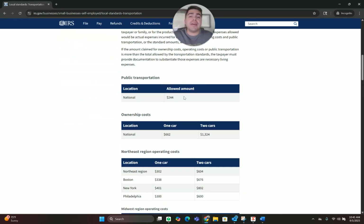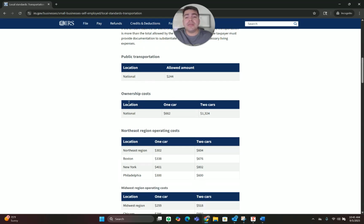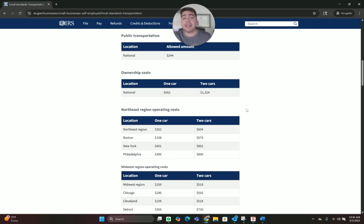If you scroll down, if you use public transportation, you're allowed up to $244. If you're financing or leasing your car for 2 cars, you can have up to $1,324. So an example of what your tax resolution professional might do, if you didn't have a car for each of your family members, for the couple example, is say, hey, go lease a car because you are allowed this expense. That's one thing you might be able to do. Again, in this example, you can have up to $1,324, but this couple both own their cars, so they don't get anything.